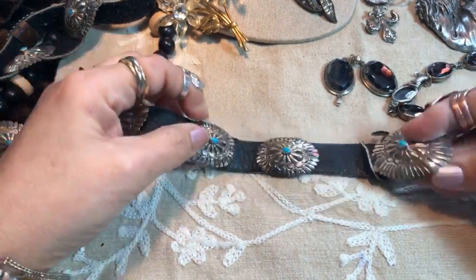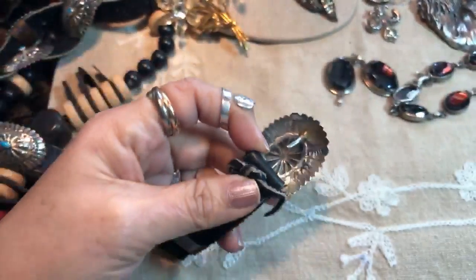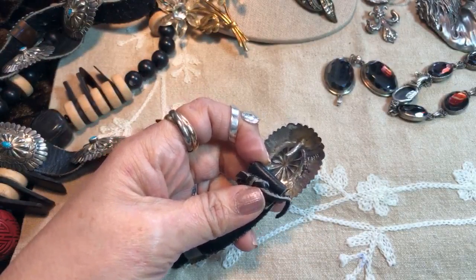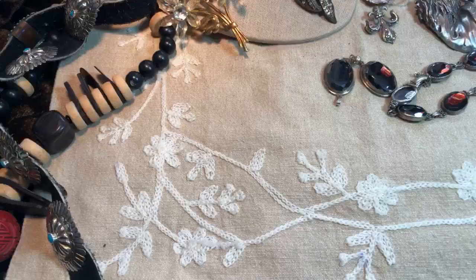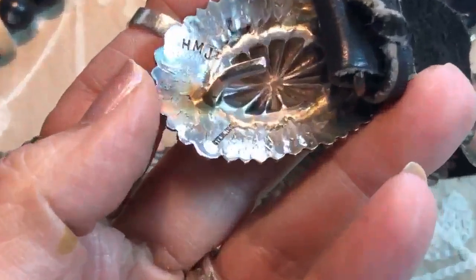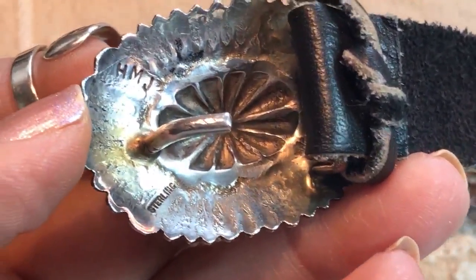And I love it. It is signed. It's got the artisan's signature there. And then it says sterling. And it is such a petite, beautiful concho design. It says HMJ sterling right there, and I have tested it. So I was super happy. I was over the moon over it.